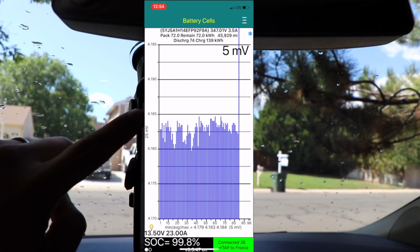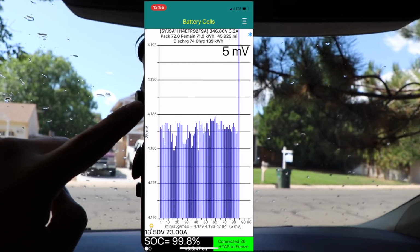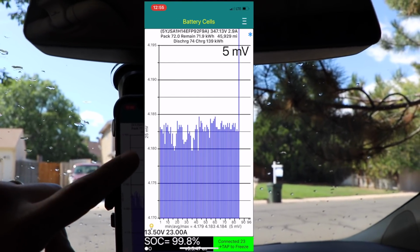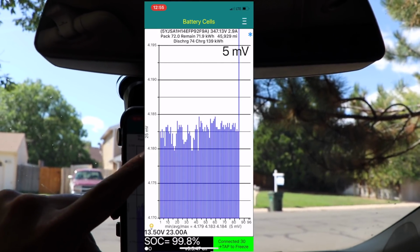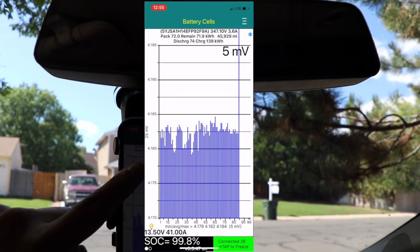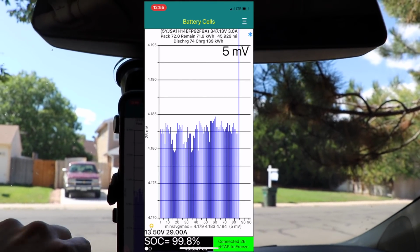Let's see here. This says 75 kilowatt hours. So brand new, the 75 kilowatt hour pack has 72 accessible. And you can see mileage, discharge, charge. With this new battery pack, and it is a brand new one, at least I think, you can see lifetime discharge and charge. Lifetime discharge 74 kilowatt hours and charge 139 kilowatt hours. So this is looking really, really good.